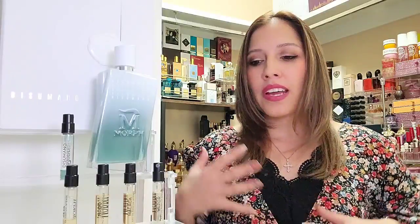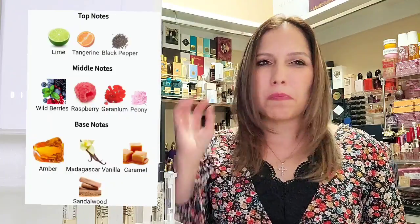So for Vapor, I feel like if you enjoy Dahab or fragrances like Xerjoff Herba Pura, yeah, we can put them in this category, but it is not at all exactly the same as those two that I just mentioned. This is different. This has a very realistic lime opening. I mean, that lime just pops.